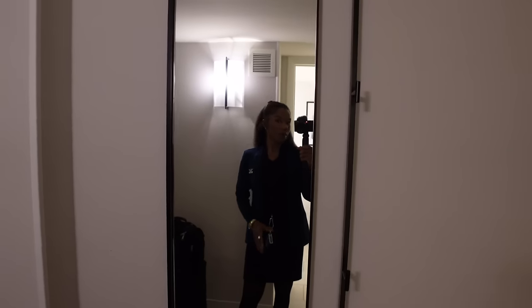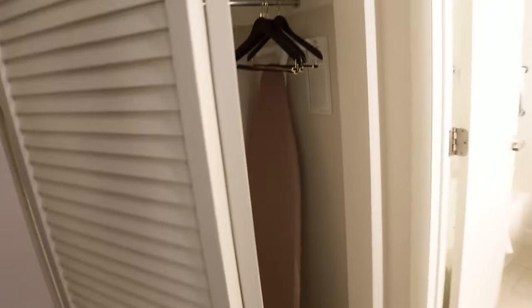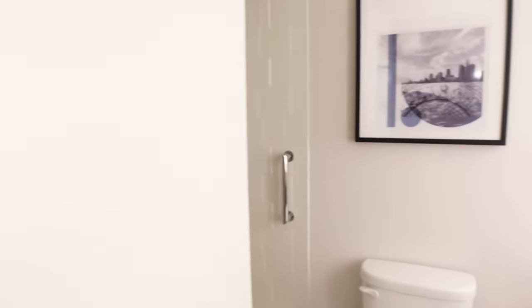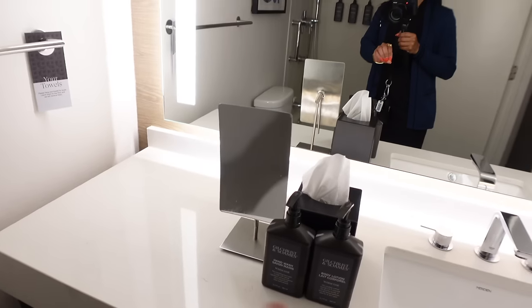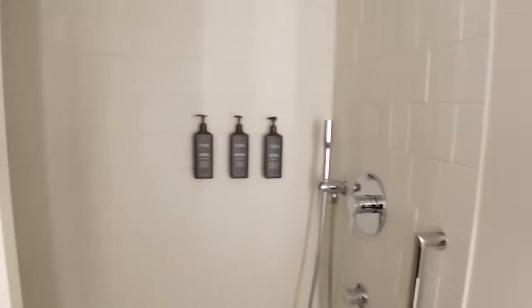Full length mirror. Y'all, my hair is so poofy. This is kind of cute. It's a little coat hanger. I'll probably put my jacket on there. Got a closet. No boogie monsters. And then we got the bathroom. And this is interesting. I've never seen it right in the middle. This is a cute little painting too. Detroit, where you at?